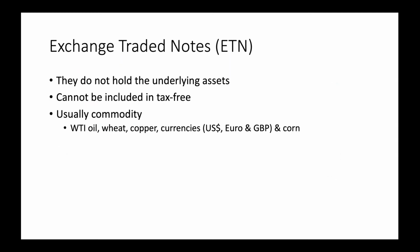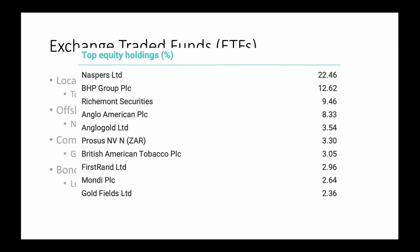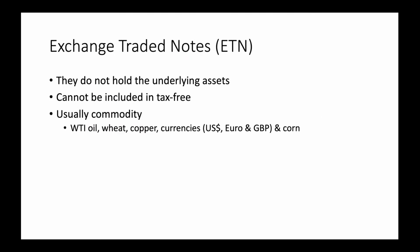ETNs, they're very similar to the ETF. The difference is that the ETF physically holds the shares. So if we look at the top 40, the One Invest top 40 ETF literally holds those shares. It's got the Naspers, the Billitons, Richmonds, etc. It has those shares. Whereas an ETN doesn't physically hold the shares, it will be using futures and the like to replicate the price of it.